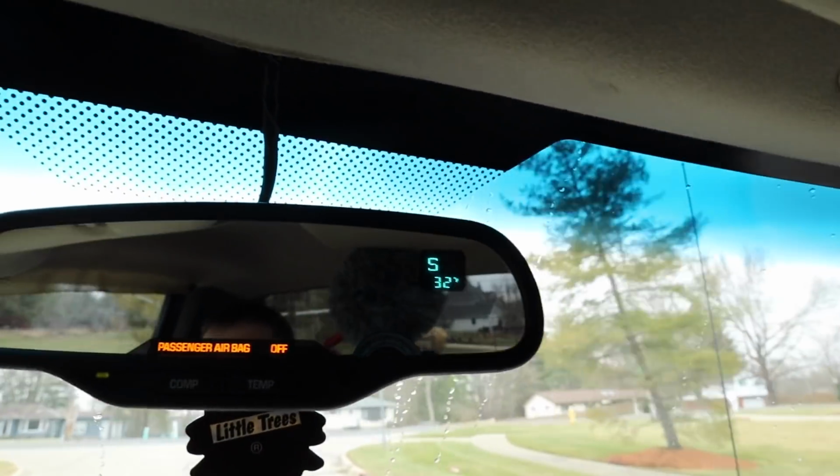It is absolutely freezing here, 32 degrees according to my 2004 high-tech mirror here. 32. So fun. Alright, just got a haircut, literally just a touch up. It looks so much better. Oh my goodness.